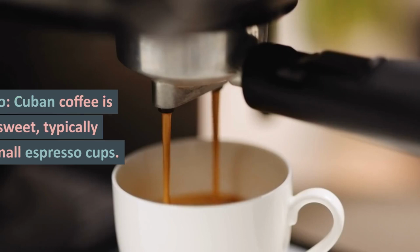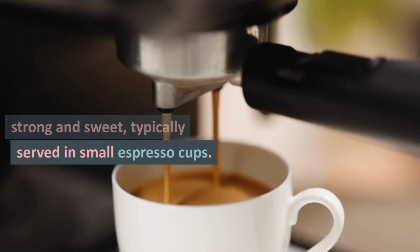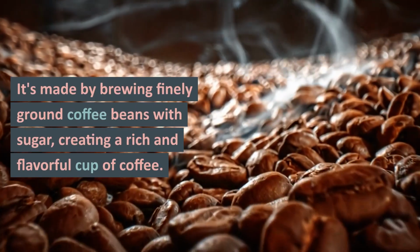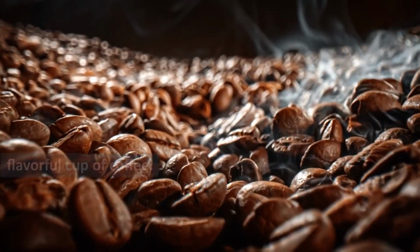8. Café Cubano. Cuban coffee is strong and sweet, typically served in small espresso cups. It's made by brewing finely ground coffee beans with sugar, creating a rich and flavorful cup of coffee.